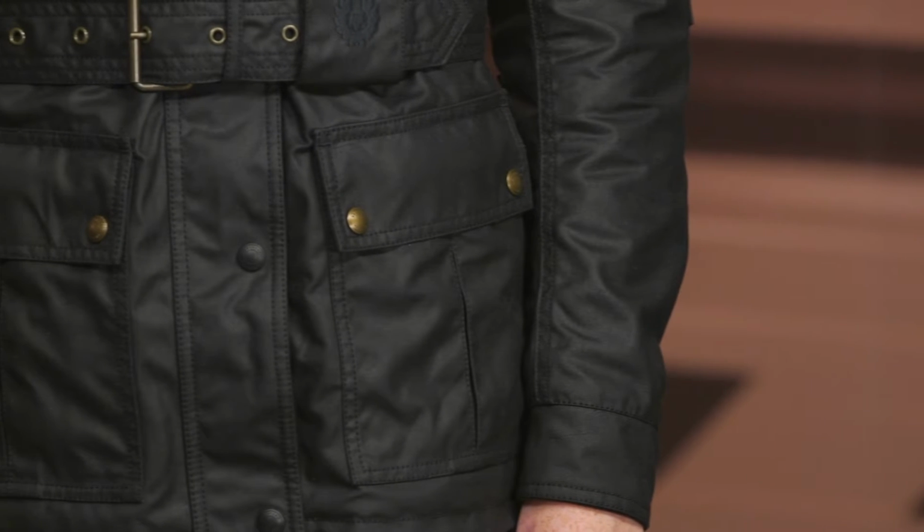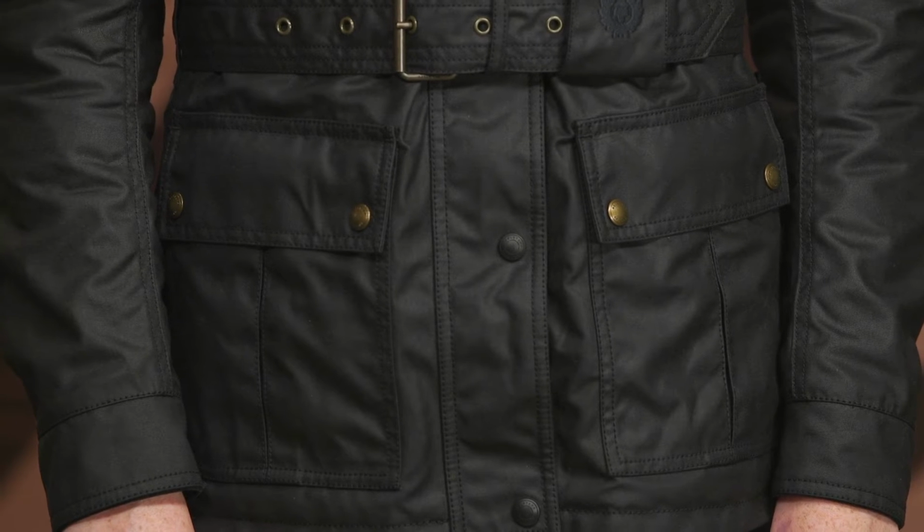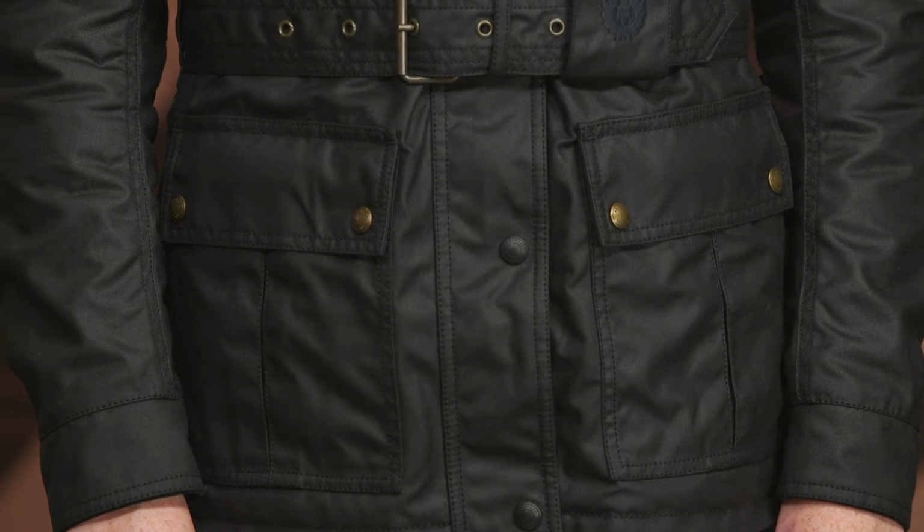Now, when it comes to the main construction material of this jacket, it is British Millerain, which is a very well-known brand that makes this heavy waxed cotton. It's a very premium material, and if you want that real authentic feeling of a heavy waxed cotton on, you're going to really appreciate what Belstaff has put into this jacket for you when it comes to that material.